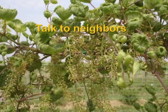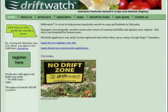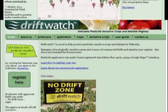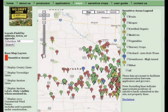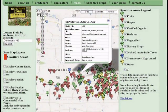One tool for communication with farmers and other pesticide applicators is the DriftWatch website. With this web-based tool, those who raise sensitive crops can identify their acreages so that pesticide applicators will know there is a risk in the area. Pesticide applicators can sign up for an automatic email notification whenever a sensitive crop is posted in the area they specify. The program was developed at Purdue University and is now used in several states, including Nebraska.